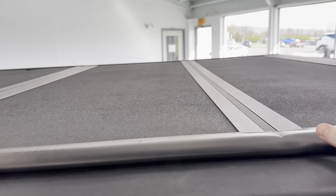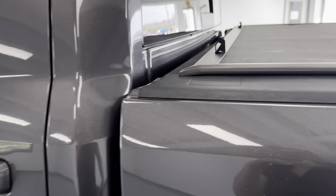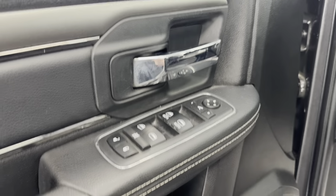I would like to mention that you do have a hard trifold tonneau cover on the top of that bed to help protect whatever you put in there from the elements, and that this vehicle does come with 2 keys for your convenience, and both of them do come with a remote start as well. This pickup does have powered mirrors, powered windows, and powered door locks.